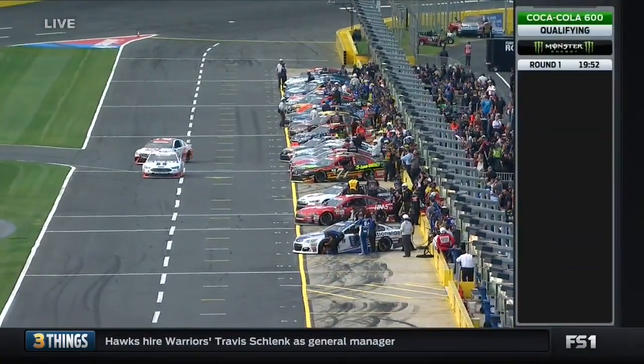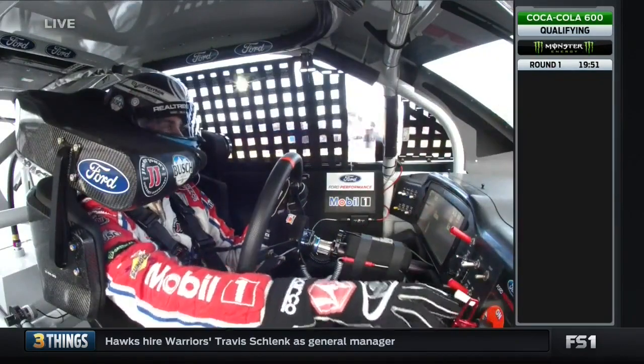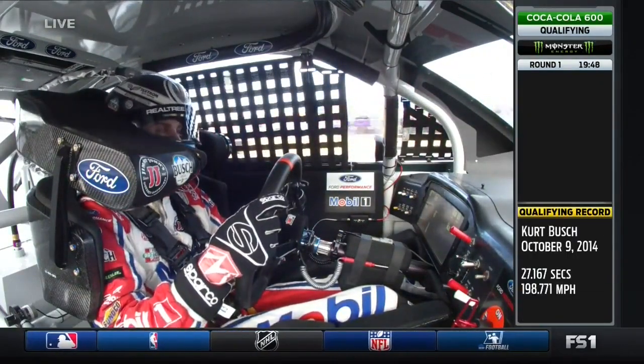That was a sprint, man. They sure came down through there. Guys, we see the green flag waving that has started this first session.